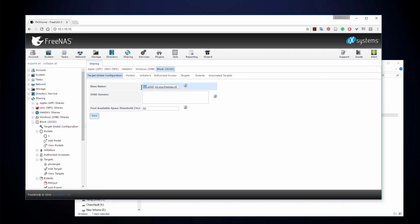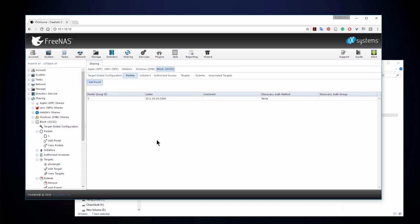So this is the base name of my block iSCSI, and then pool available space threshold at 50%. One of the first things I want to do is add a portal. I can click on portals, and you'll see right now I've got a portal set up. So we'll go through this.